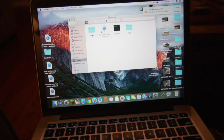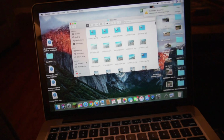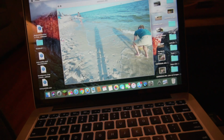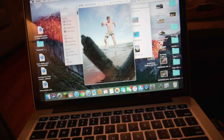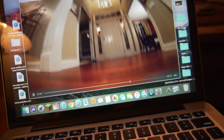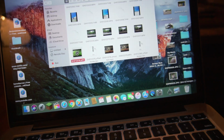So we got the 128 gig on here. Let's see. Oh, old guy. So he is using this as just a GoPro on here. Oh yikes. Flying the drone inside. It's a bold move.